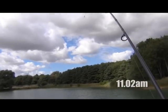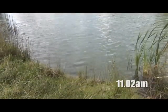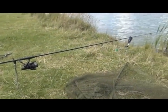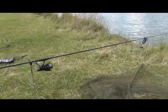Brought this fish out of the weed. It's second fish. Oh, it's come off. It's come off. Can you believe it? So there you go. It's lost my second fish of the day. It's probably the first 2 fish I've lost all summer. Would you believe it or not?